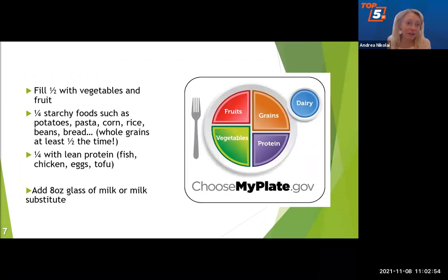So just like what I just talked about, trying to fill half of your plate with vegetables and fruit, one fourth of it with starchy things such as potatoes, pasta, corn, rice, beans, bread, and then a fourth with that lean protein, which could be like the ham or the turkey, just for instance. And then trying to get some dairy, maybe if you don't get it at the meal, trying to have that for breakfast before your meal.